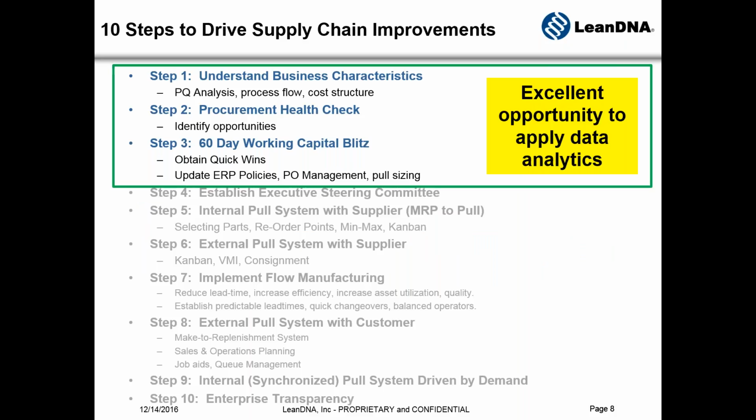So based on our 25 years of experience in this area, we've actually over time built out kind of a 10-step process of, from beginning to end, when you look at an entire organization, what are the key things that need to take place to be able to drive major improvements in inventory, shortages, flow, on-time delivery, and even quality. But there are a lot of steps, and it tends to be a journey.